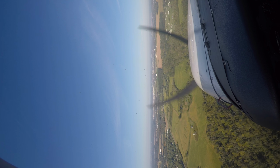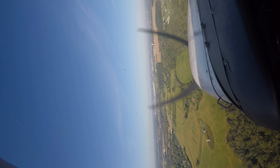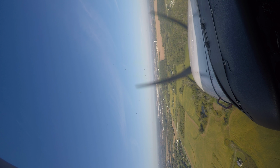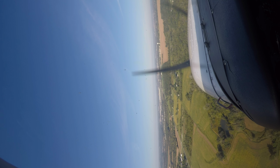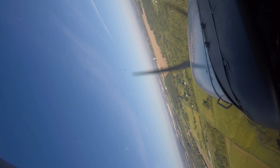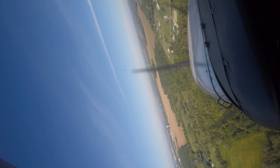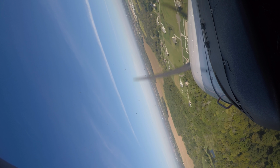And it looks good. Nobody coming on final. Warren County traffic, this is Cessna 5 Foxtrot November, turning final for 01, Warren County traffic. Put in our last notch of flaps.